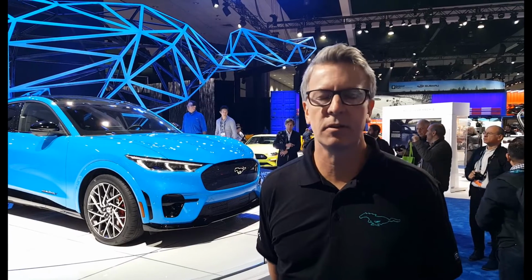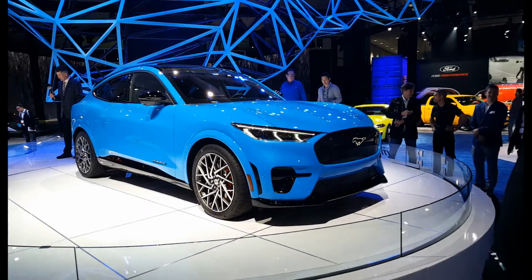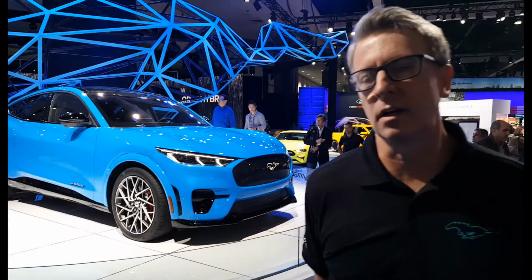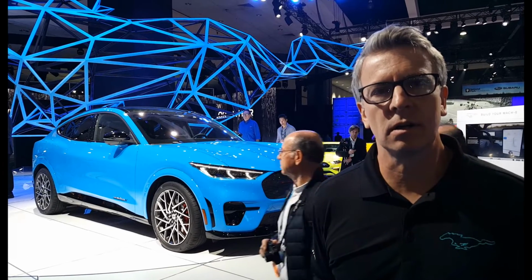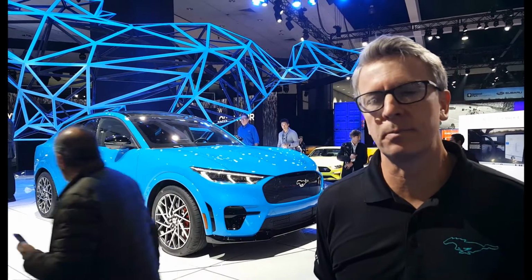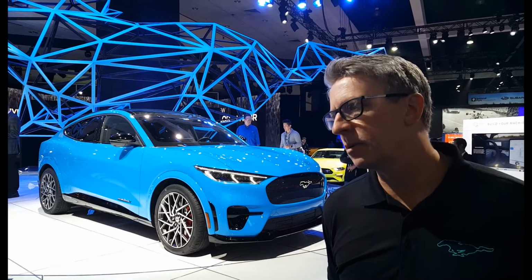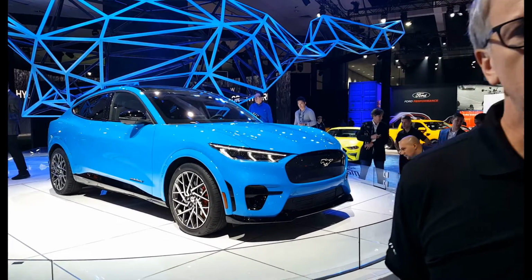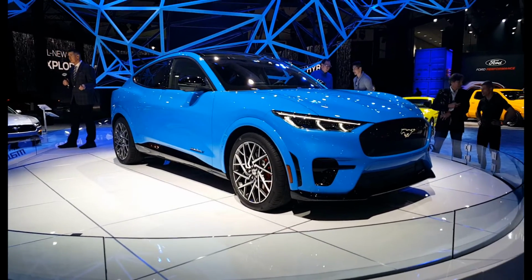I'm the chief engineer for the Mustang Mach-E. Behind me you see our GT version, obviously a beautiful car. Our lineup starts out with a rear-wheel drive, 250 horsepower, over 300 foot-pounds of torque capability, and then you go all the way up to our GT, which is a performance all-wheel drive, over 450 horsepower, over 600 foot-pounds of torque. It is going to go like hell, as Bill Ford has said.